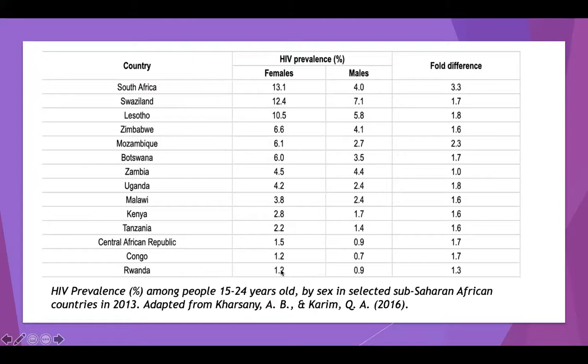And the lowest HIV prevalence percentage is in Rwanda, at 1.2 percent among women, and also in Congo. And men have the lowest percentage of prevalence in Congo.